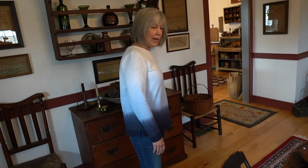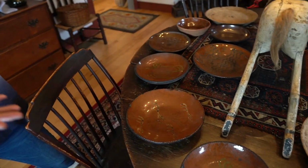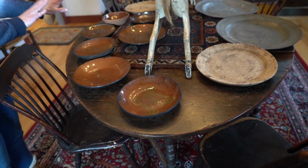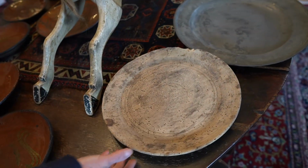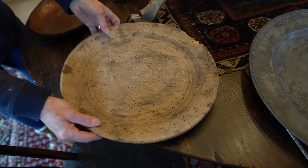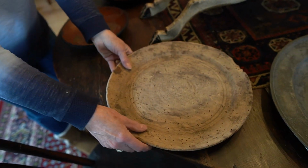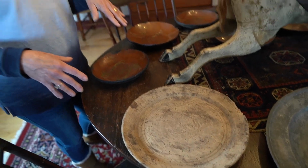That room scares me. Okay, so here we are back in the dining room. And look at our big selection of plates. Over here we have some redware, and we'll look at those. We have a couple of trine plates, which would have been the first type of dinnerware, I guess you want to call it. But you can tell they probably didn't last too long. Because they probably got smelly and gross and they threw them out.